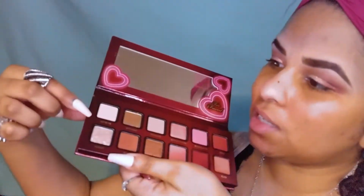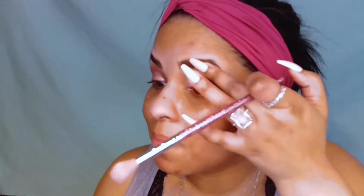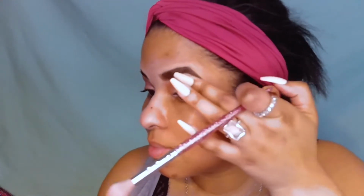So now I want to use Donut, which is this kind of silvery shade right here. And I want to apply that right into the arch of my eyebrow, just as a little brow highlight. Donut is pretty. Look at that. I'm looking at it in the viewfinder. Donut is beautiful. Oh my gosh. It's like a wet glitter.